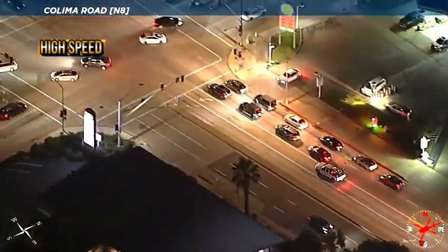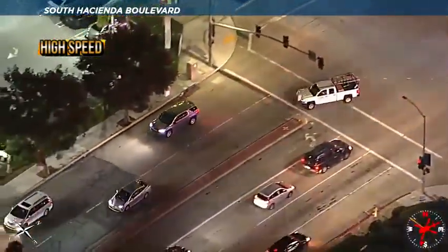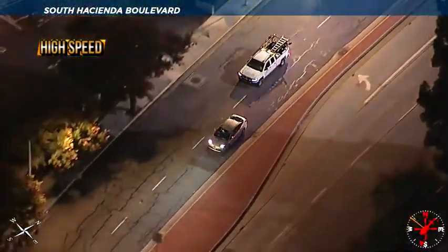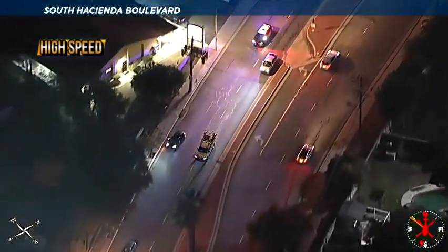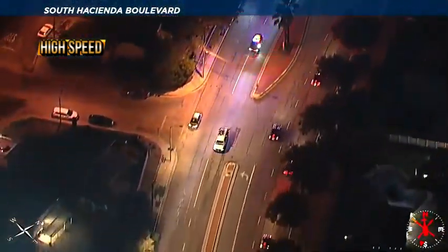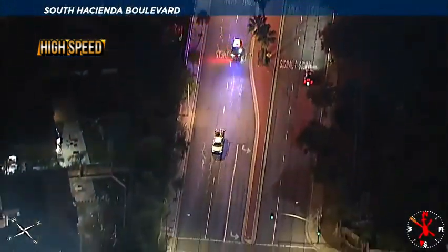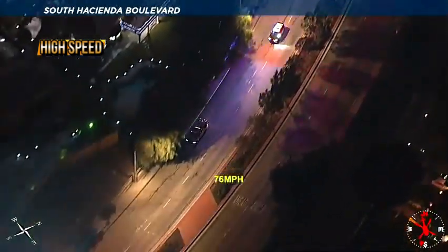Here's another red light. We'll see what he does here. More cross traffic coming through, and now a southbound turn onto South Hacienda Boulevard. Presumably those deputies will make the turn with him and try and close in on him once again. There he is, just about maybe 4 or 5 car lengths back. If he slows down at all, they will close that gap, but every time they do that, he just basically speeds up.